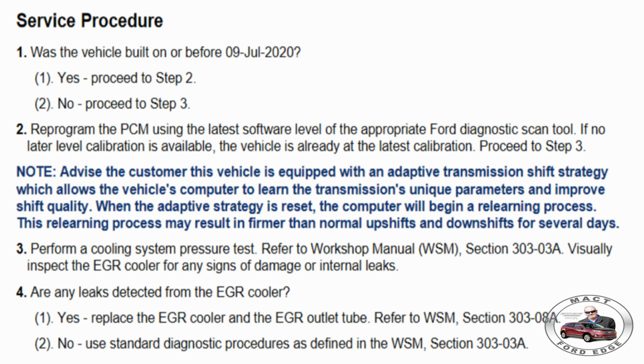Well, my 2019 was built December of 2018, so we know we got that covered. So you go to step 2 if that's the case. Reprogram PCM using the latest software level of the appropriate Ford diagnostic tool. If no later level calibration is available, the vehicle is already at the latest calibrations. Proceed to step 3. Now, I do know they updated my PCM due to an injector fault, so I know mine's up to date and it's still using coolant.